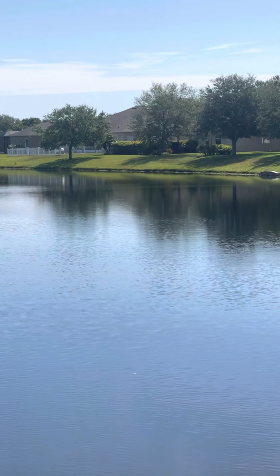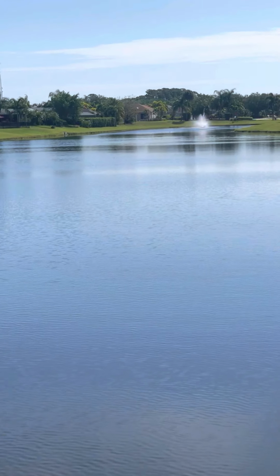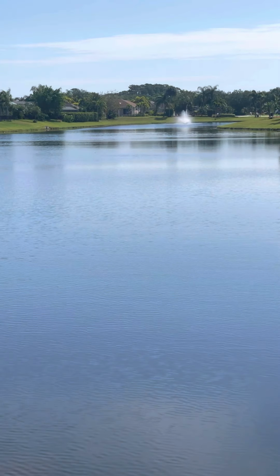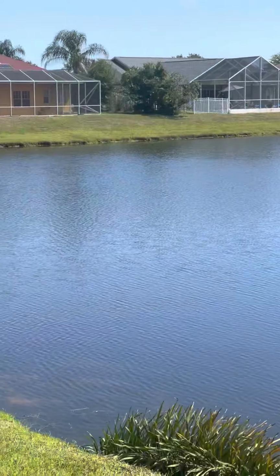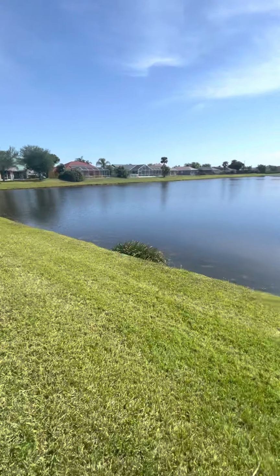Got some tall hedges all around their house there, so that is obviously allowed. Way down the other end of the pond, there are also some tall hedges. So you can put tall hedges in here. Not as restrictive.